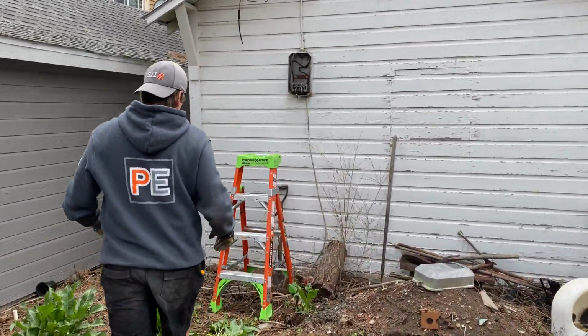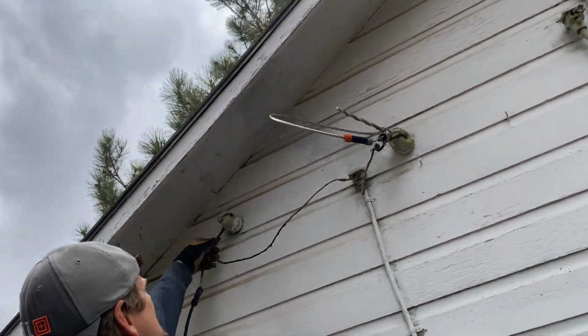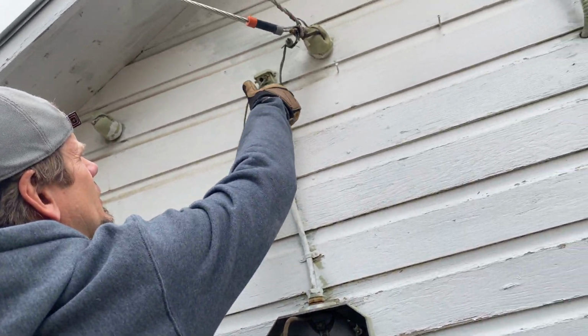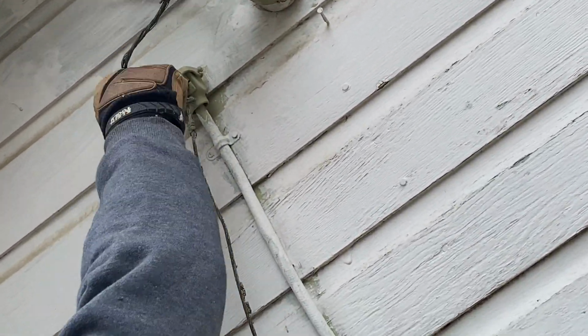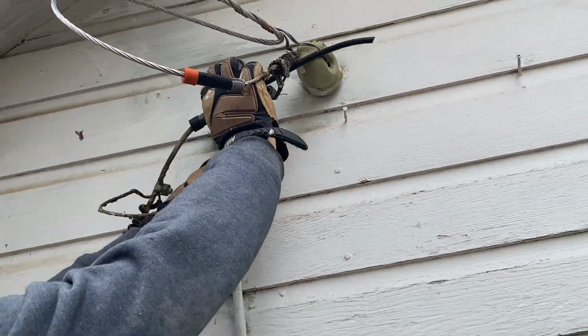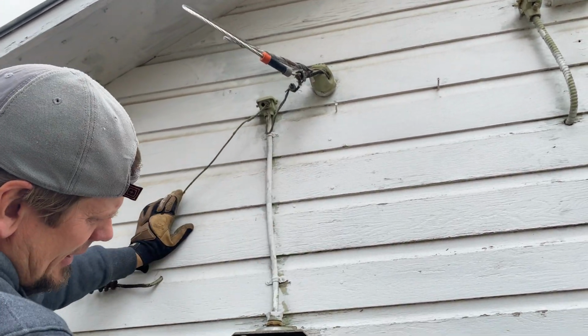Power came in here. So this is the 120 volt line hot next to the neutral, which was completely eroded and would have blown up and melted pretty much this whole little shed down. But that's your 120 coming in.